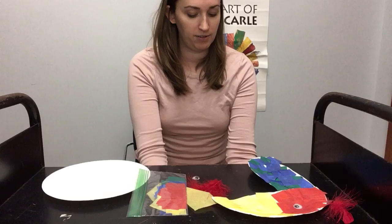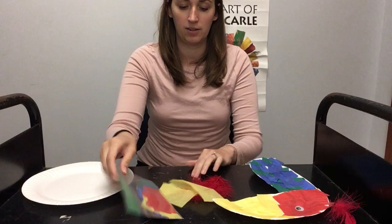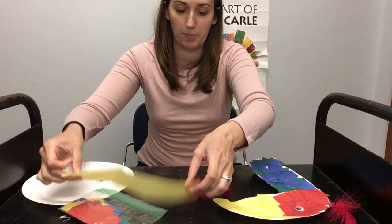Okay, so I have my craft kit. So let's go over what you should have in your craft kit. You should have a paper plate, you should have one giant googly eye. You'll have a little bag with different colored tissue paper squares in it. You'll have one long piece of tissue paper. And you'll have a feather.